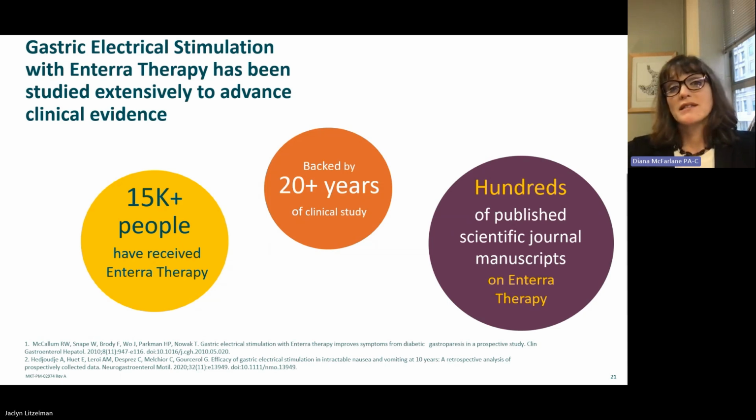It's important to recognize that the gastric neurostimulator has been around for a long time. It's going on, I think, 25 years now, and it has been studied extensively. There are hundreds of scientific journals and manuscripts on Enterra therapy, and to date, there are more than 15,000 individuals who have received Enterra therapy for symptoms of gastroparesis.